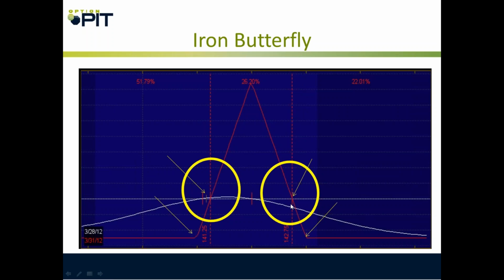And so this is what an iron butterfly looks like. Very simple. You can see it's got a nice little cone where it can make a lot of money. It's got an area where it breaks even. You can see where the break even is. And it's got a capped max loss. Now, if I remove this capped max loss, it would just look like a straddle.